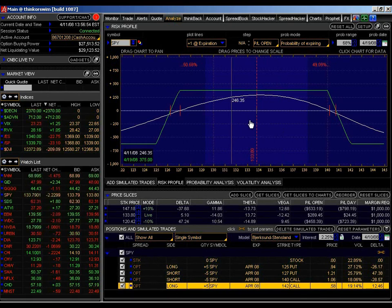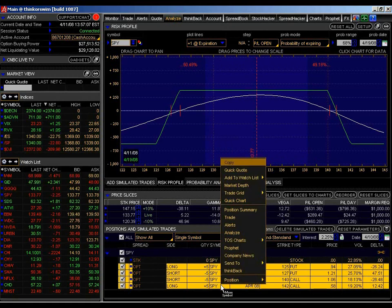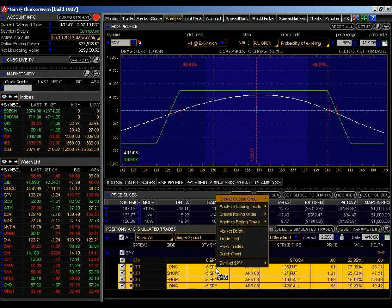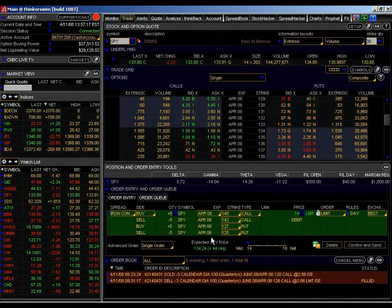So all we have to do is go into here, and we're going to highlight these. And then we are going to right click, and we are going to create closing order. And this brings up our order entry screen, and this is the complete opposite of what we currently have, because we are currently short the 140 calls.